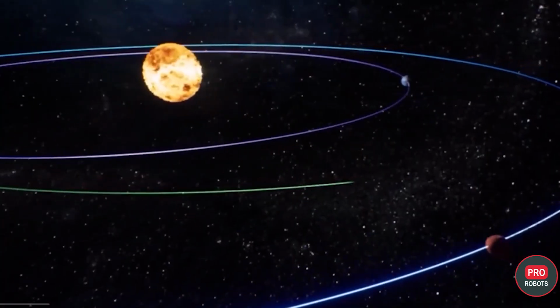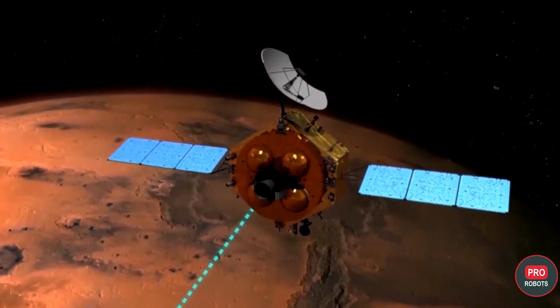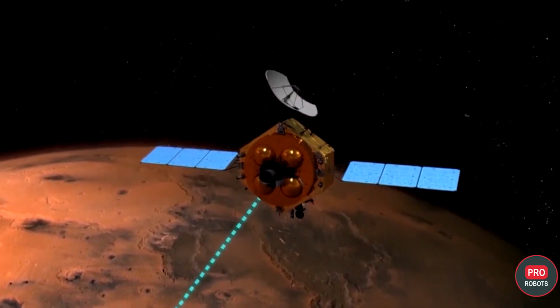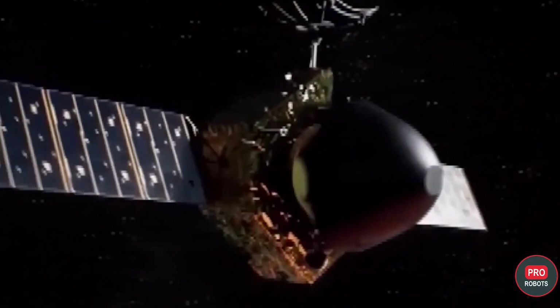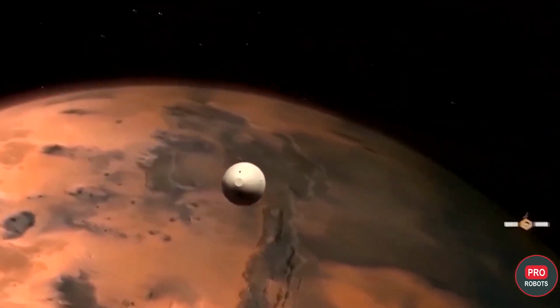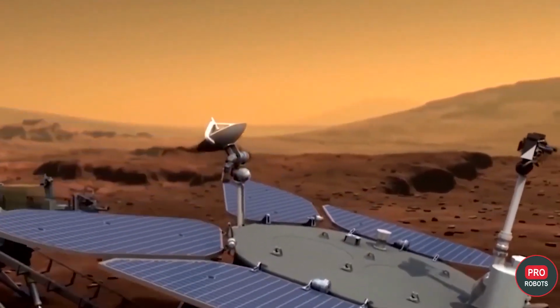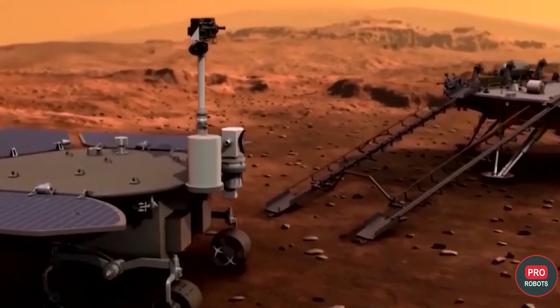On February 10, 2021, the Chinese device Tianwen-1 entered into orbit on Mars. Just 3 months later, it will have to land on the surface of Mars, thus becoming the first Chinese rover in history to land on Mars. Like the US Perseverance, the Chinese probe will search for signs of life and the water it needs beneath the planet's surface.